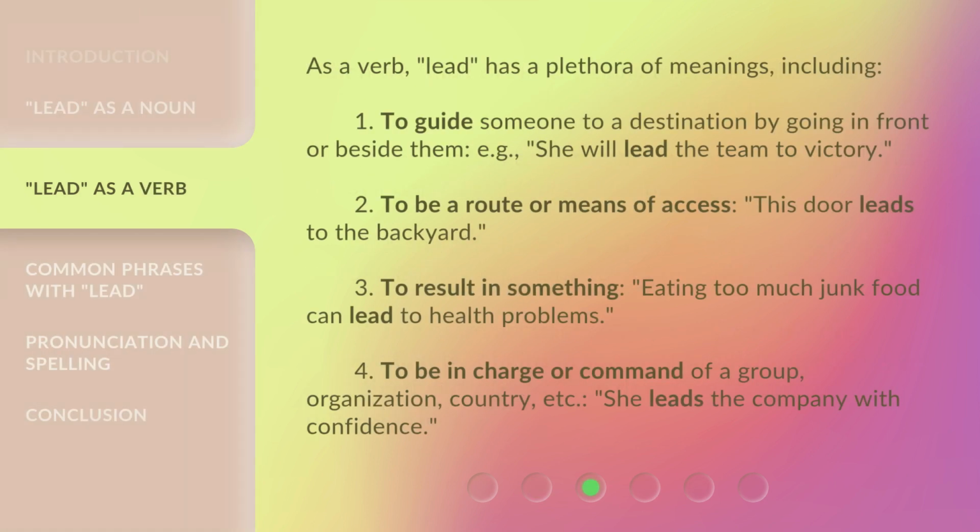As a verb, lead has a plethora of meanings, including 1. To guide someone to a destination by going in front or beside them, e.g., she will lead the team to victory. 2. To be a route or means of access. This door leads to the backyard. 3. To result in something. Eating too much junk food can lead to health problems. 4. To be in charge or command of a group, organization, country, etc. She leads the company with confidence.